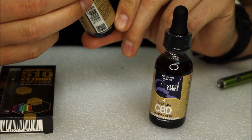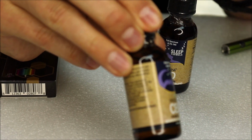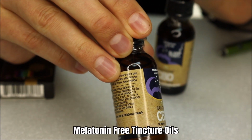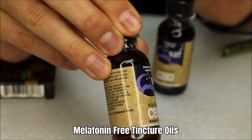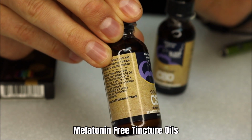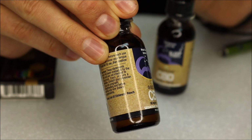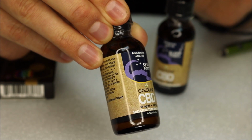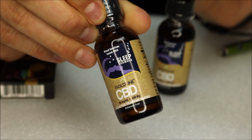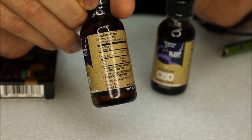So the way that these have worked out, and we'll do a nice little close-up while we talk of the label, and I'll scroll around. Now, note that none of these tinctures or vapes have any type of melatonin in them, so you are getting the full effects of CBD and the different blended CBD to optimize for sleep and tranquility. Now I'm going to turn it around slowly. We're going to stop here on the back label, and again, you guys can see this online.